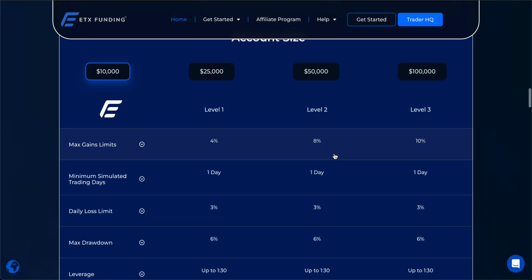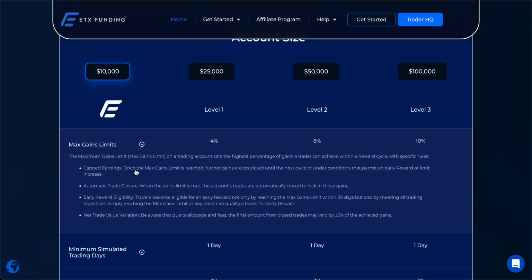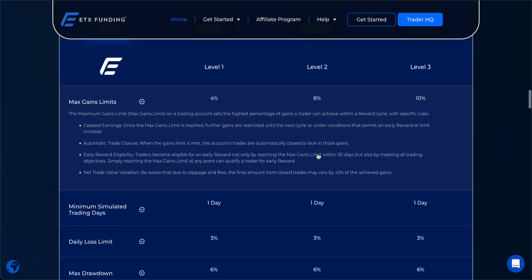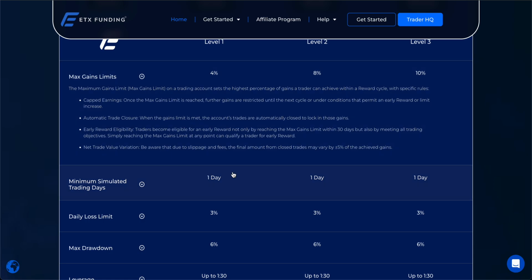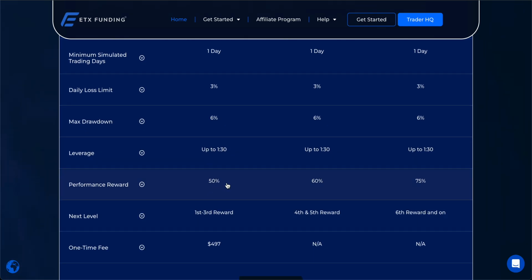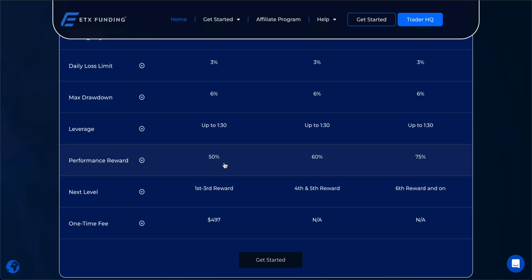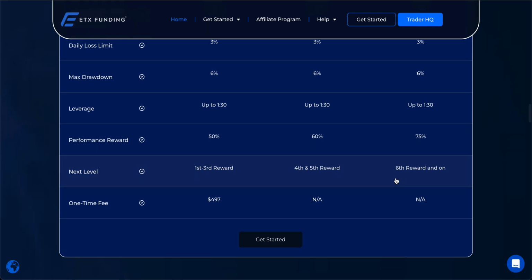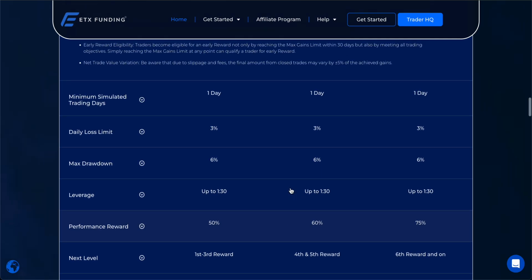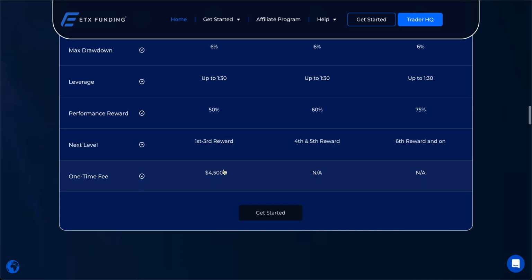Now they do have an instant funding option, with 3 levels, it shows here. Once the max gain limit is reached, further gains are restricted. So more info needs to be given about these different levels. I do see that the minimum trading days is 1, daily loss limit is 3%, max drawdown is 6%, leverage 1 to 30. From what I understand, at the first level you get 50% of what you earn, at the second level 60%, and then 75%. So the 10K instant funding costs $500. Now, the instant funding 100K costs $4,500.